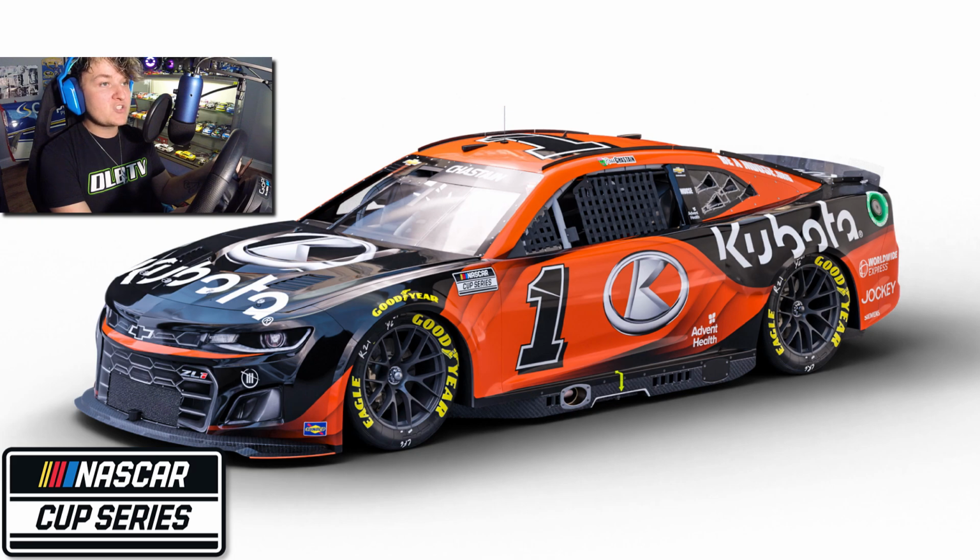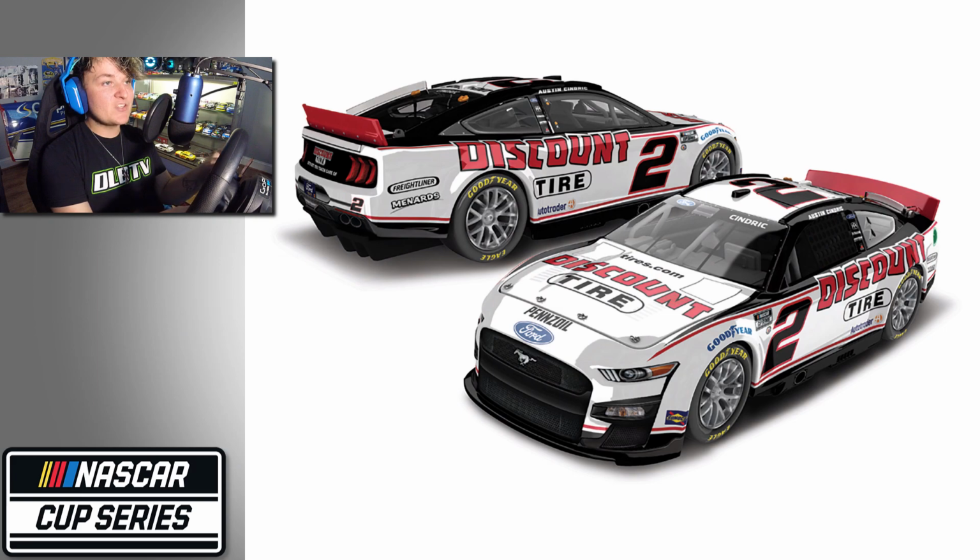Beautiful image on this car that they did put out. The rims are looking sharp. The orange is looking sharp. A lot of little designs going on that you just don't really pick up on at first glance. So I give Trackhouse Racing an A+ for this paint scheme, man. Beautiful for what they bring to the table. Potentially a championship contender.